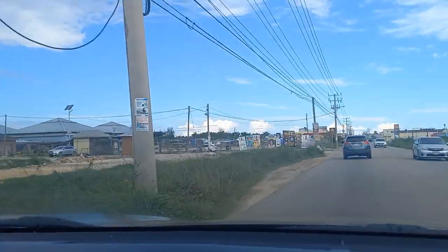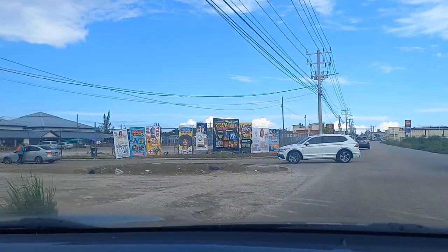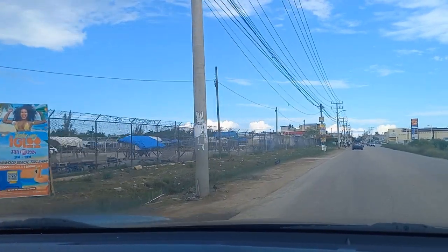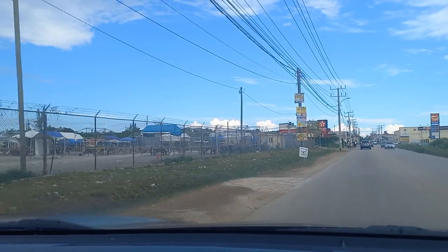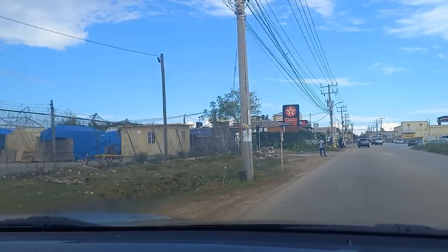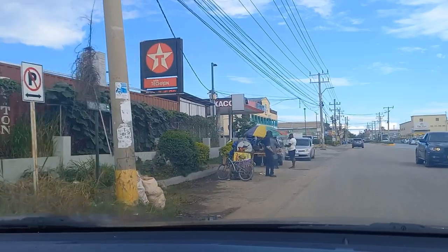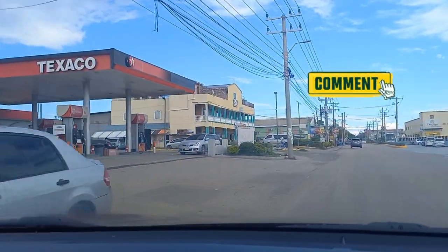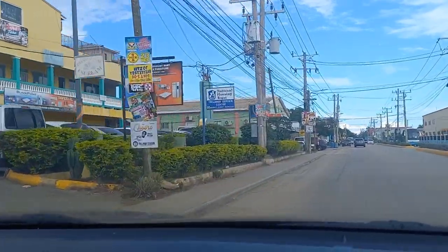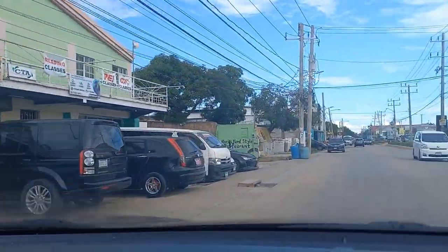Down here is Bendown. To our left, where you see all these signs, over here they have the market and stuff. It's like a thrifting thing, almost like a yard sale, but it's not. If you're from Trelawny, you tell me what it is. I think it's called Bendown Market, I don't remember. And it's not only thrifty stuff, you get other stuff as well. There are people who have barrels and all kinds of stuff.